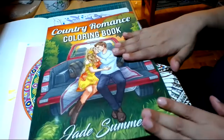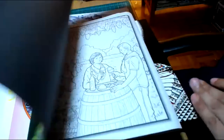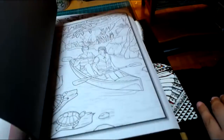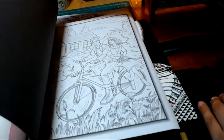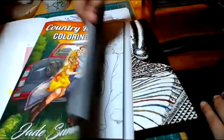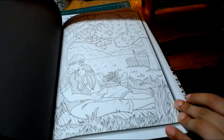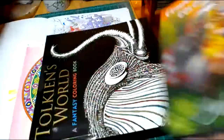Hello, Char. This one I really like because of the couples in love. Kind of almost reminds me of Color in Heaven's romantic country scenes. I really like these pictures. It has old people. It has young people. She does a whole kind of things like this. Like, I like this picture here. So that's that one.